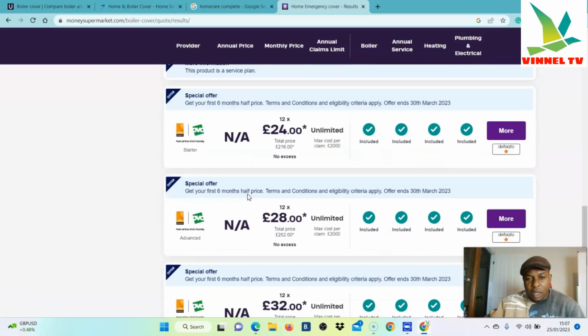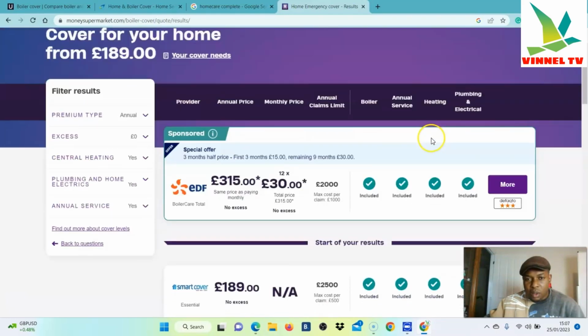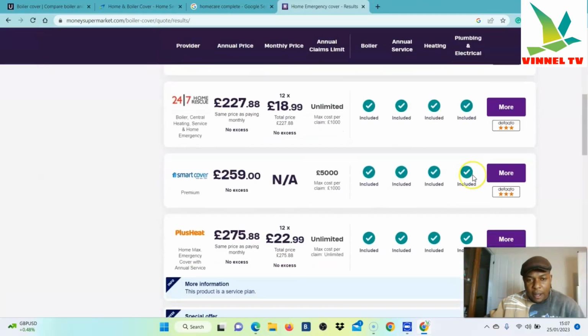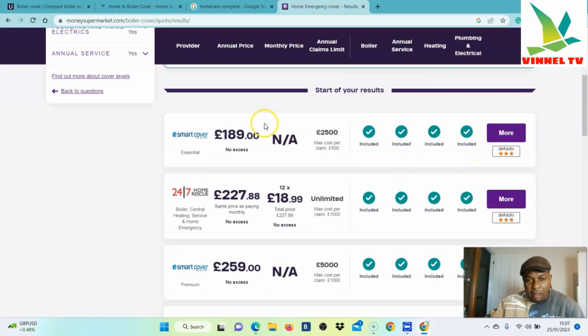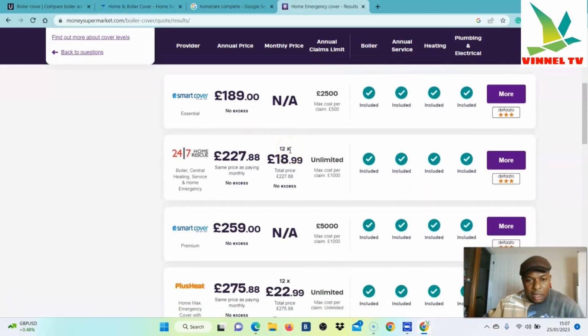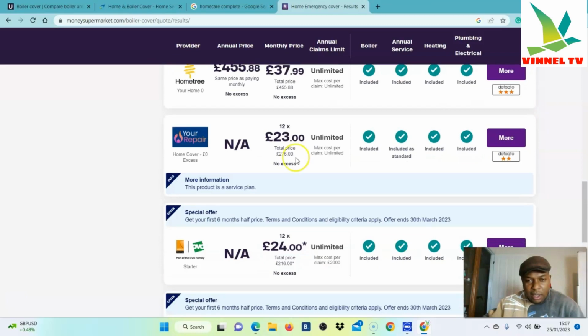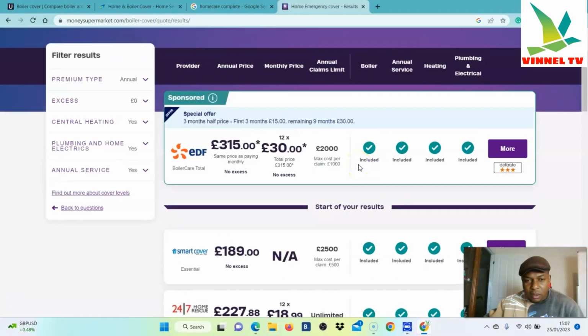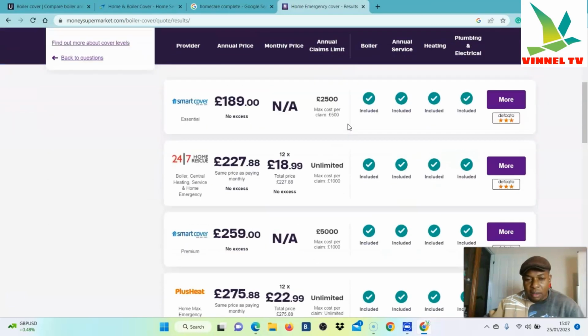So we can just see the cheapest price we got here is 189.00. There's not really much difference; I got 192.12 with BT. Okay, so let's just look around and see what is included here. So this is EDF, 3 months half price. First 3 months you pay £15, remaining 9 months you pay £30. It's incredible.